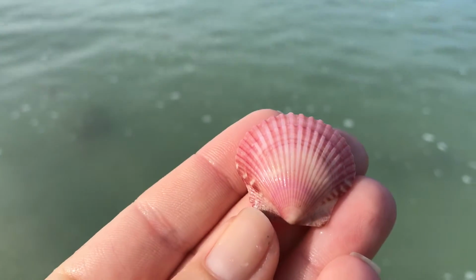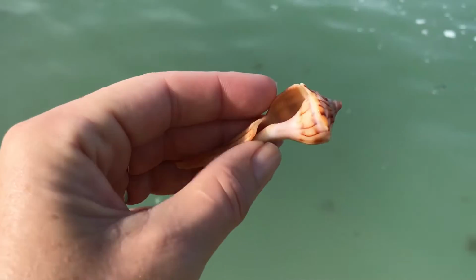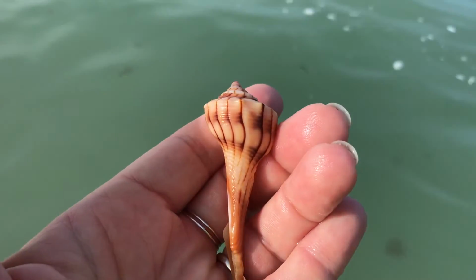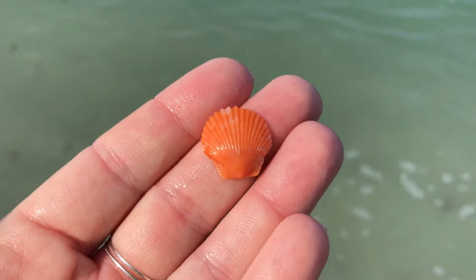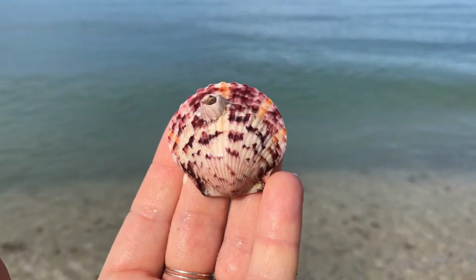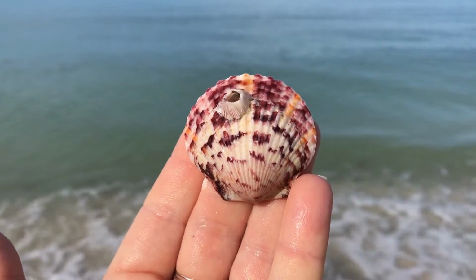And another pink scallop. Ooh, nice color on him. He's missing a big old chunk, but we got a lightning whelk. And another wee little orange scallop. Ooh, another one with a barnacle. Cool, but this guy's got orange. That's nice.